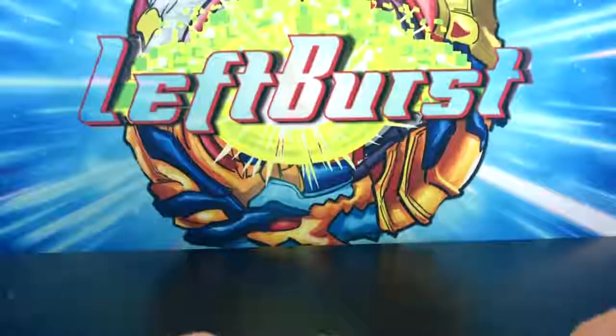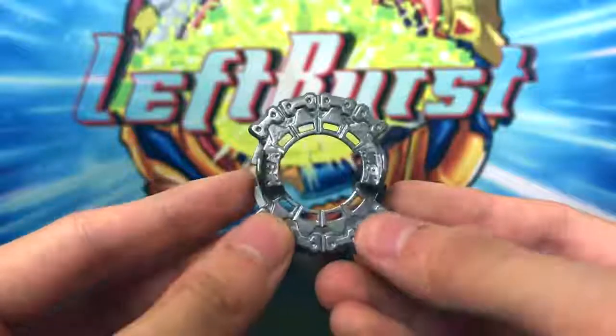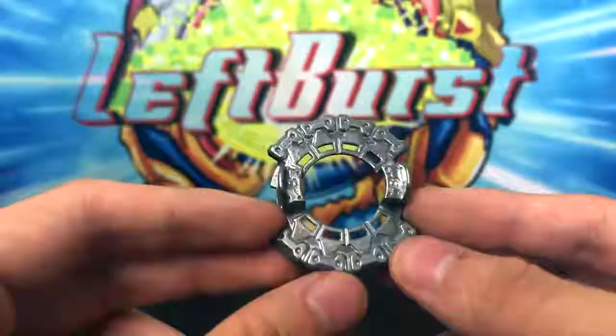Anyway, moving on to the next part, this is the 8- disc. Again, the 8- disc, just like Geist Fafnir, is not as good as the 8 disc. It actually weighs less than the 8 disc, which is really surprising. I'm really confused on that.